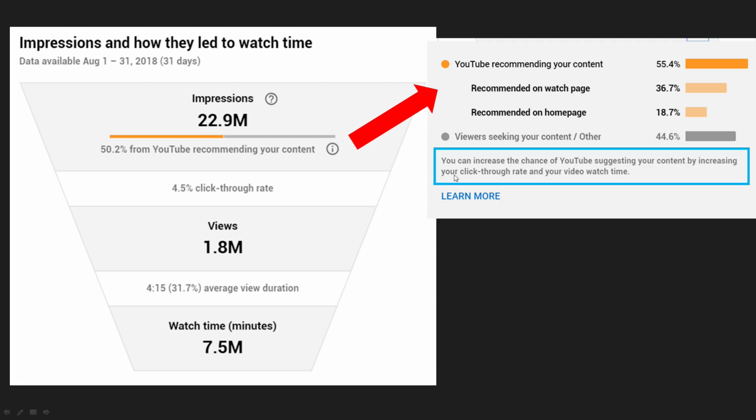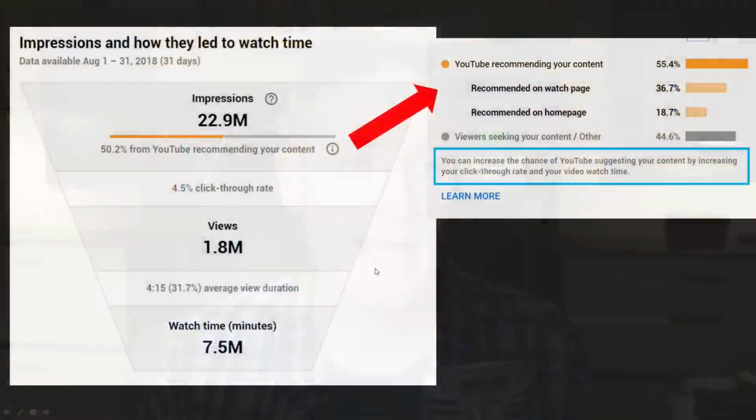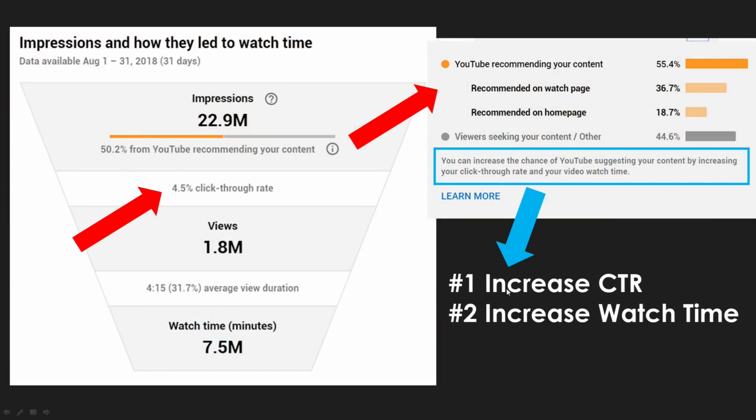And then inside of here, it tells us this, that you can actually increase the chance of YouTube suggesting your content for free, by the way, right? That's them recommending it. They'll suggest your content if you increase your click-through rate and your video watch time. So if you want to rank videos on the first page of YouTube and Google, you want more people clicking through on your videos, and you want to optimize your content so that people watch your videos longer. You need more watch time, okay? And so now our question is, well, how do we increase that click-through rate? And then how do we actually increase that watch time?